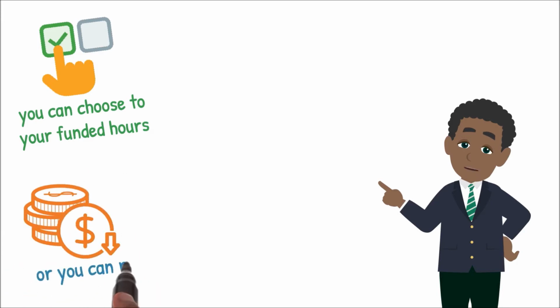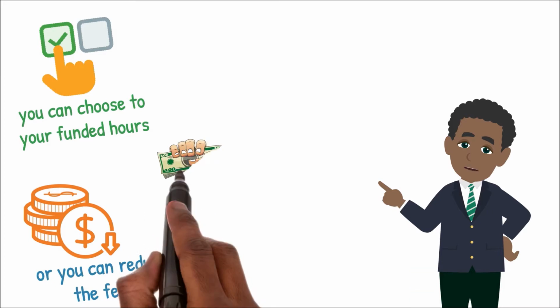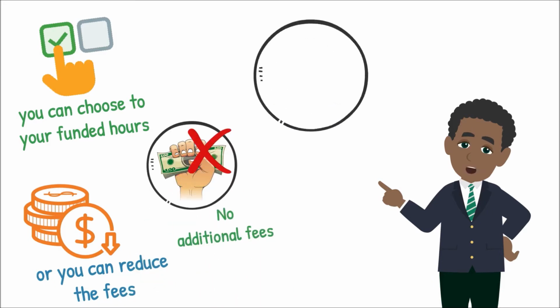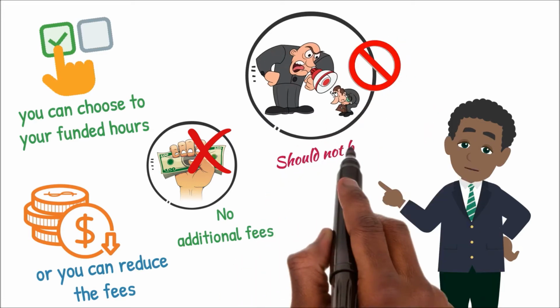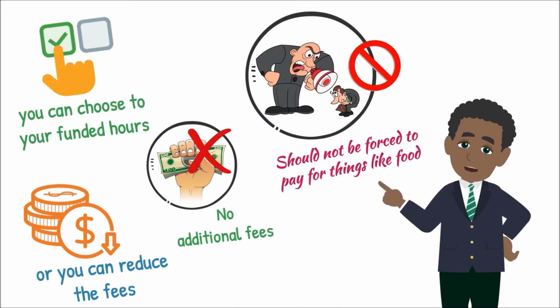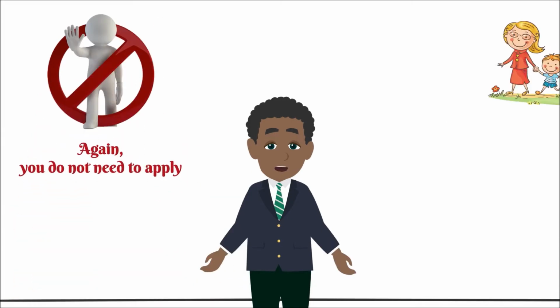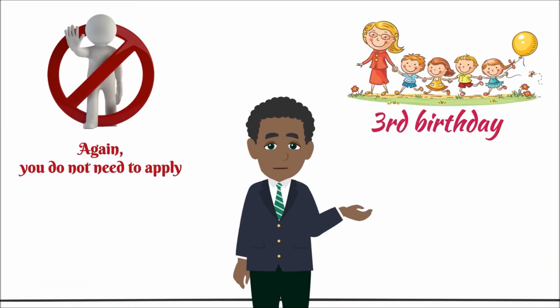Or you can use it to reduce the fees that you pay if you want to do more than just the 15 hours. With this type of funding, you should be able to use this without paying any additional fees. So the childcare provider should not force you to pay for things like food, and should, for example, allow you to bring your own. Again, you do not need to apply for this type of funding, and all 3-year-olds are entitled to it the term after their 3rd birthday.